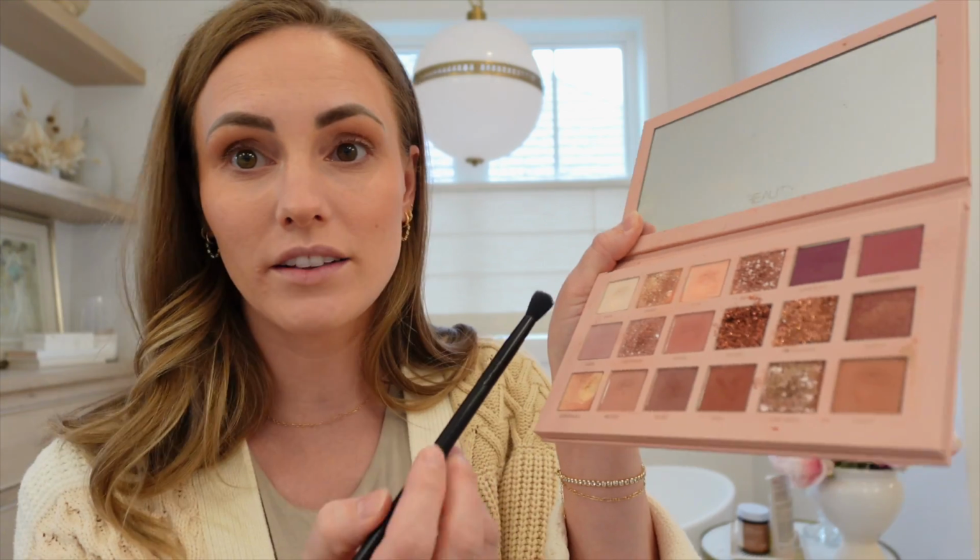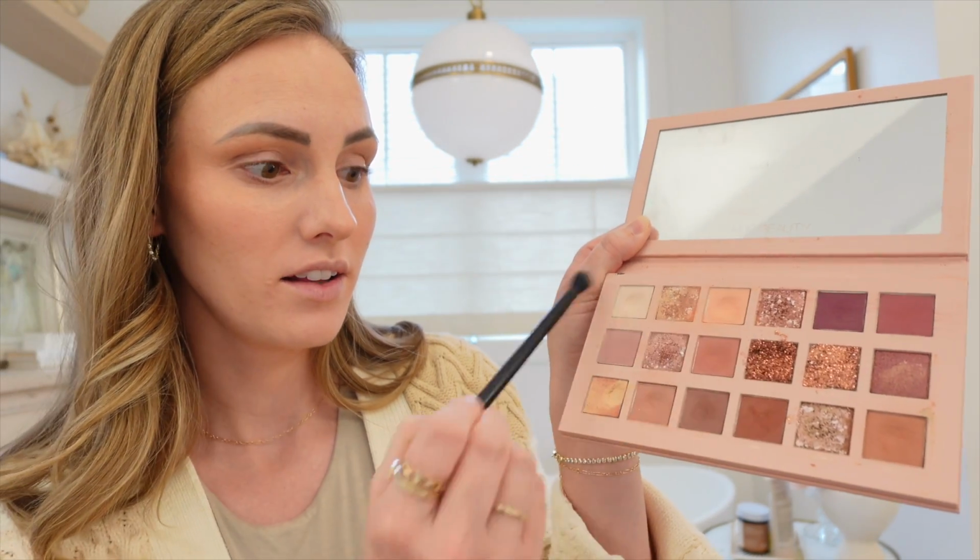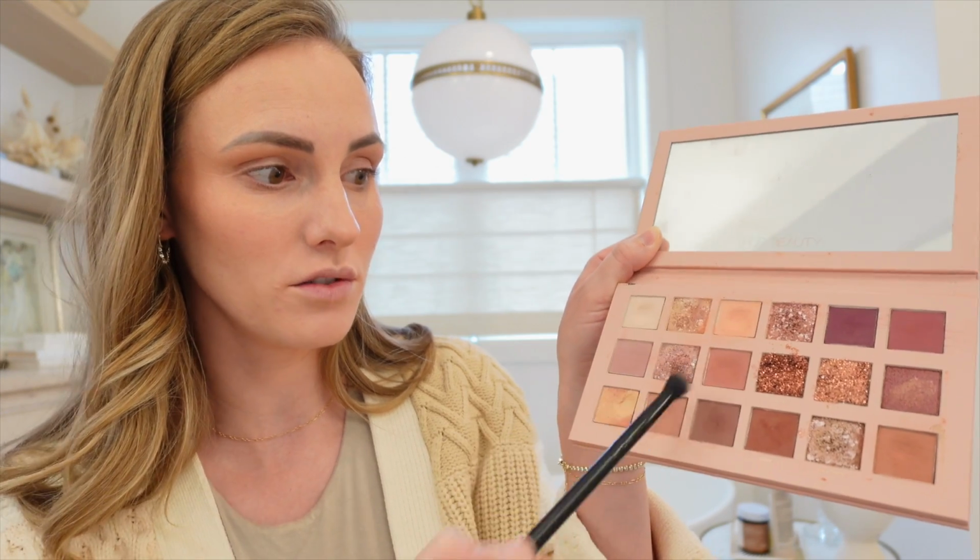But I just have a palette, a super simple palette. It's the Huda Beauty Nude Palette. And I literally use the 3 colors: white, peach, or this pinky color. Those are the ones that I use. And I'm just gonna go in with that really light color and go over my whole eyelid for now.